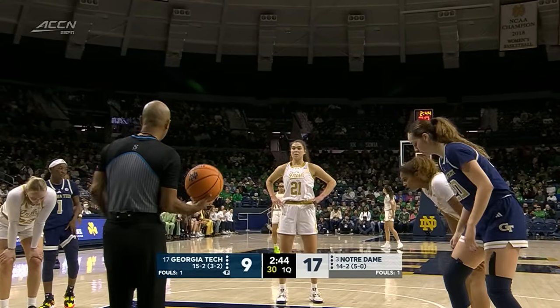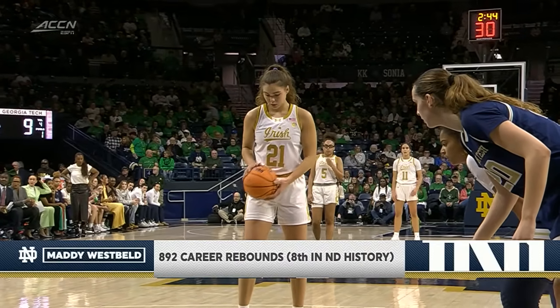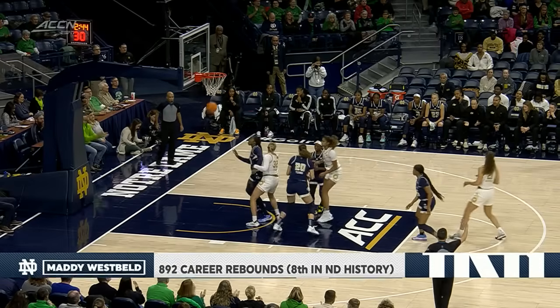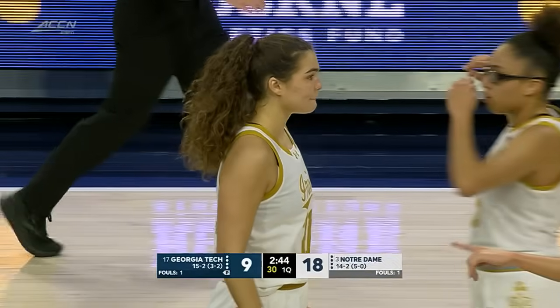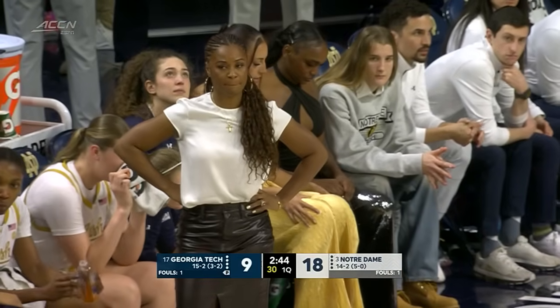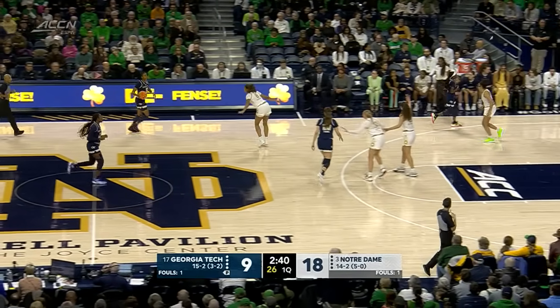Yeah, Westbeld missed the first 16 games of the season. Her first game against North Carolina on January 5th. Eighth in history of this great program in rebounding. Nell Ivy telling us it was a surprise she was out, at the end of August. So I'm thinking you're going to have her the whole season, and now you're just getting her back into those minutes. More reps now, and she's just about going full go in practice.